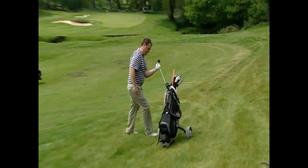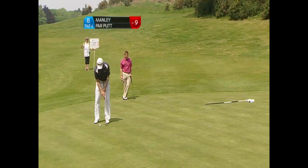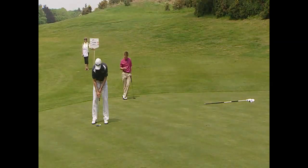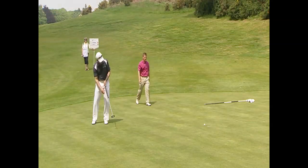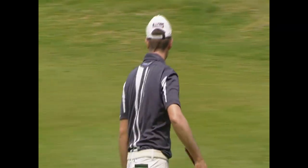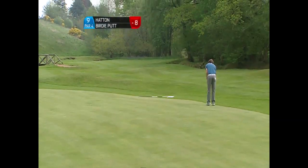Clever little shot from McGeady. Using the contours. Yeah, he's recovered well from a sticky start, hasn't he? But Manly, well, he keeps having these kind of length putts for par. Already 3 over for the day. Well, keeps him there. He may be 3 over for the day, but if, say, for example, Lumario doesn't make his putt, then he'd be 3 behind.